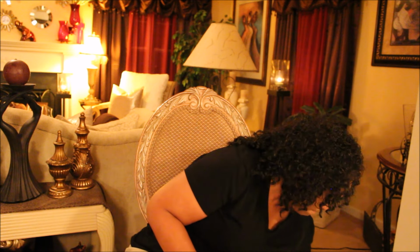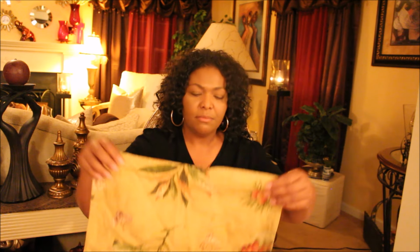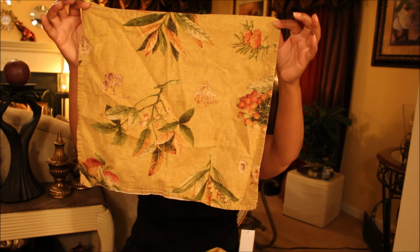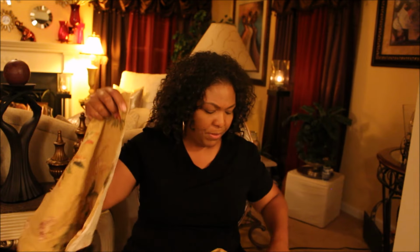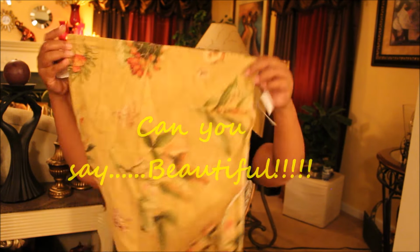Getting back to napkins, I thought these were gorgeous. This 1, 2, 3. I have 4, so maybe they use that to wrap something else in, but I'm not sure who makes these. I thought that these were gorgeous, and they were 50 cents as well, so I definitely picked up 4 of these, but I can't wait to wash these and use these.